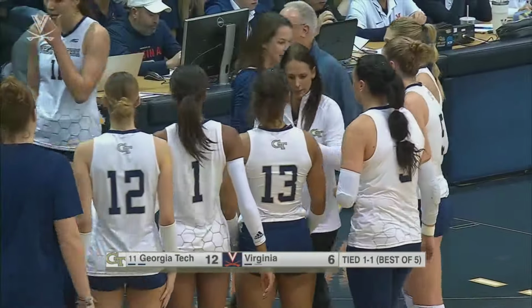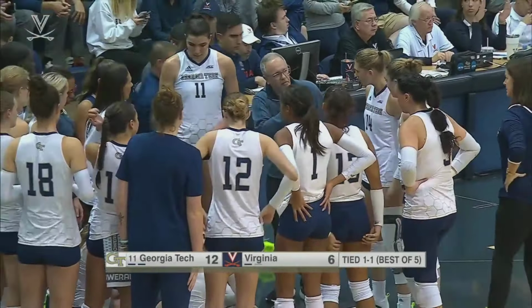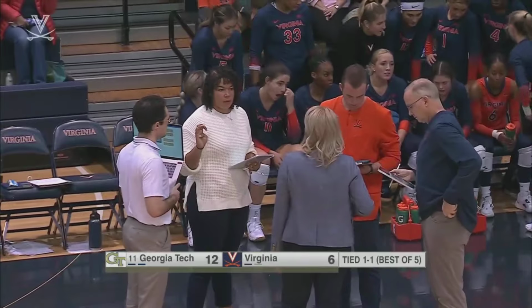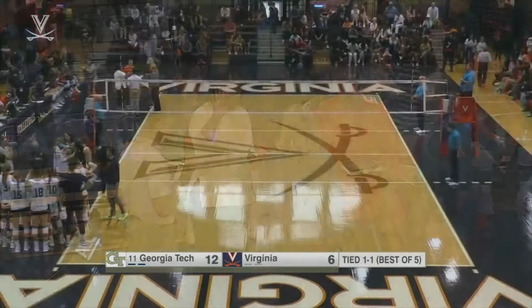Tamara Oteen has been off the court for all of set number 3. She leads the way for Georgia Tech and company. And now with a timeout, we'll have a little bit of a conversation between the Yellow Jackets. So we'll step away. It's a 6-point advantage for Georgia Tech in set number 3.